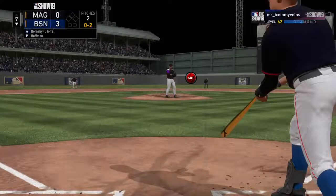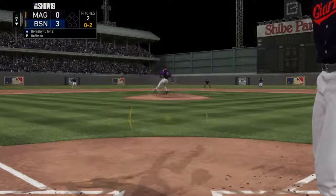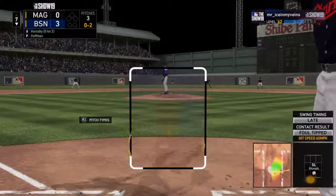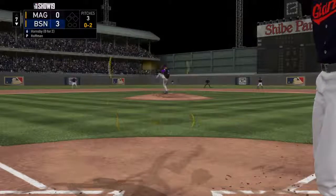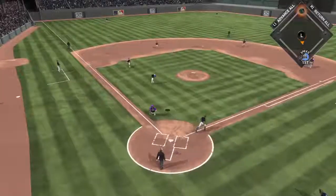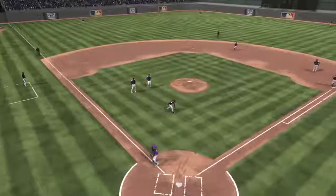Started Piazza right on first pitch. Strike one. Fouled away. Fouled off. Popped straight up. Hoffman is there for it. One out.